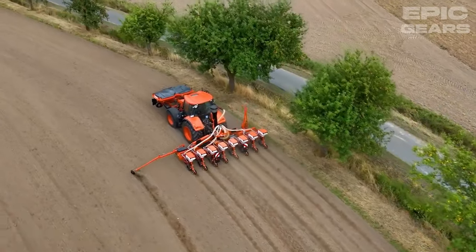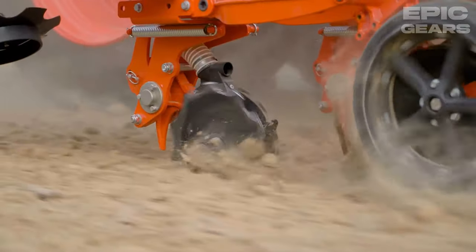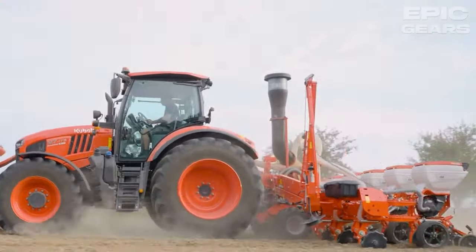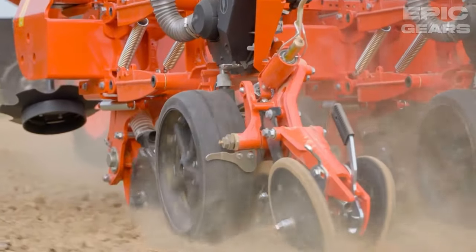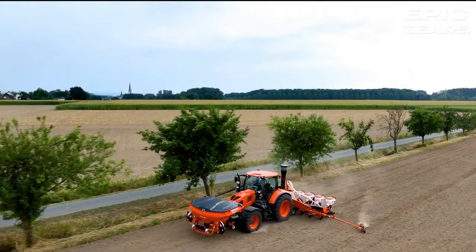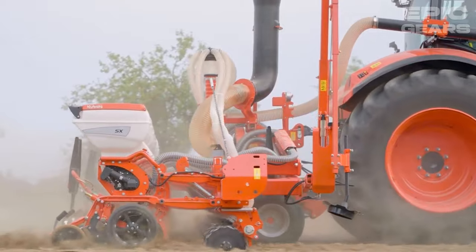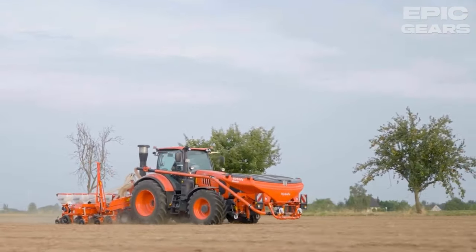Kubota PP1601F is a pneumatic precision drill that can sow seeds with high accuracy and speed. It has a parallel hydraulic folding frame for large performance and a sowing unit that can handle different types of seeds. It also has a microgranule applicator, a micro drill, and an ISOBUS control. It can be combined with a front hopper for fertilizer application.